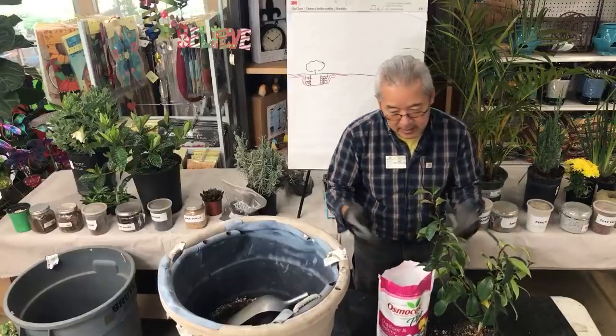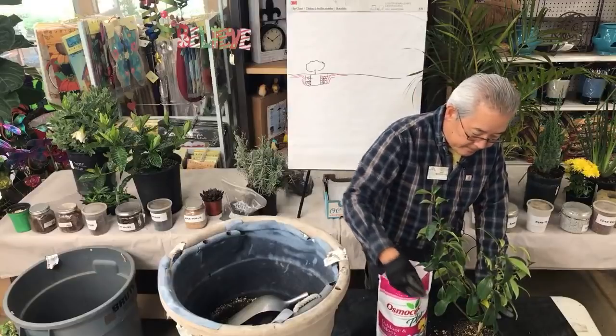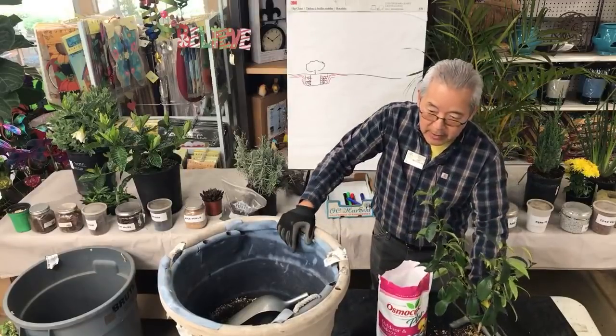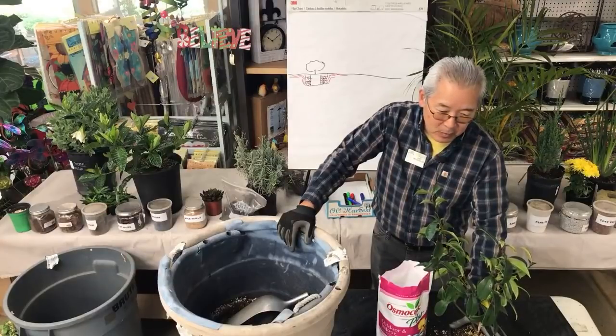We like this because it's just less work for us. We don't have to think about it. But a lot of our customers do this with every plant they plant now, unless we grow it. It really helps them out.